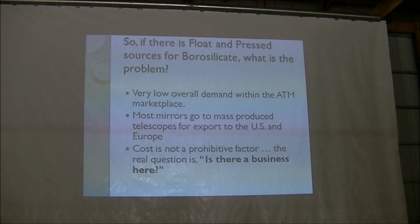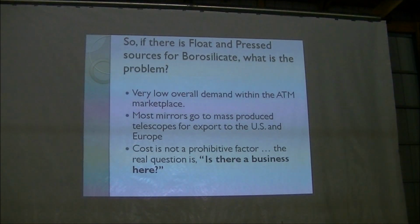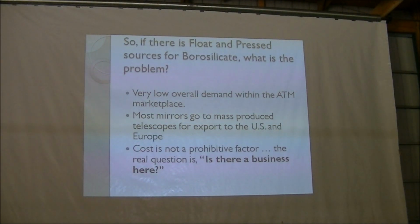Okay, so if there are float and pressed sources for borosilicate, what's the problem? Why was I even asked to talk? Well, the problem is there's very low overall demand within the ATM market.